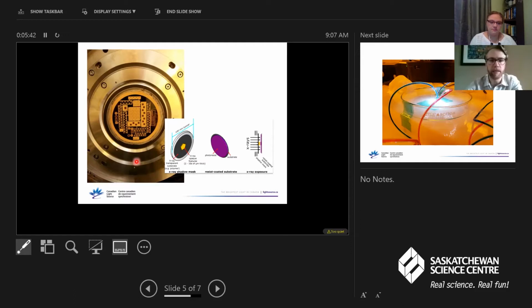Through a very complex process, we build up the negative of the image we want in gold. All the yellow stuff you see there, all these structures, that's gold. We like gold because it's a really good X-ray absorber. Then we have to put it on something that's not going to absorb X-rays. In this case, I think this one's graphite, but there are lots of options. Then you take your photographic paper. I don't know if you can see my video, but I'm doing air quotes.